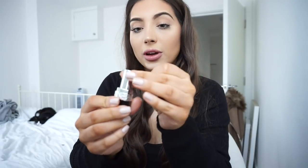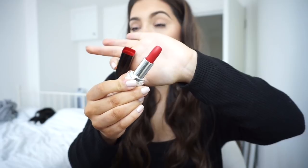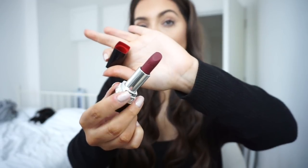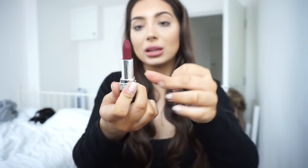But let me quickly show you the lipsticks. So this is the first one, which is not really my color. This is a very bright red. I'm not sure if this will suit me. And this is the next shade. This is the dark red. Yeah, I think I would wear this one a lot because I actually love wearing dark reds.